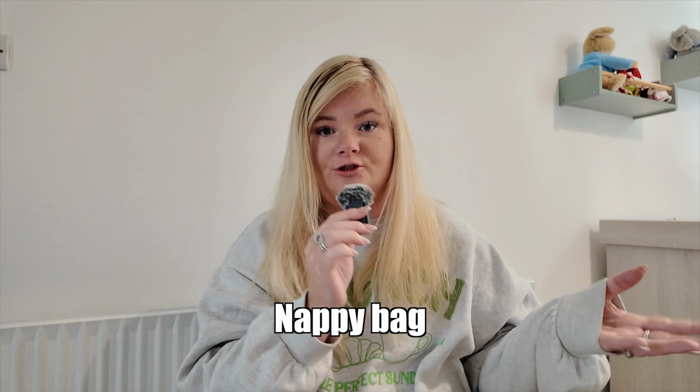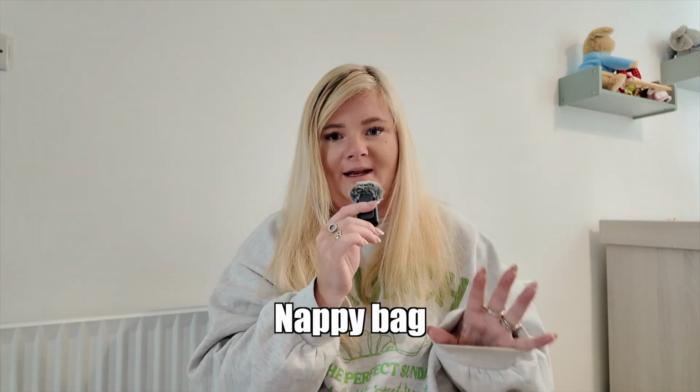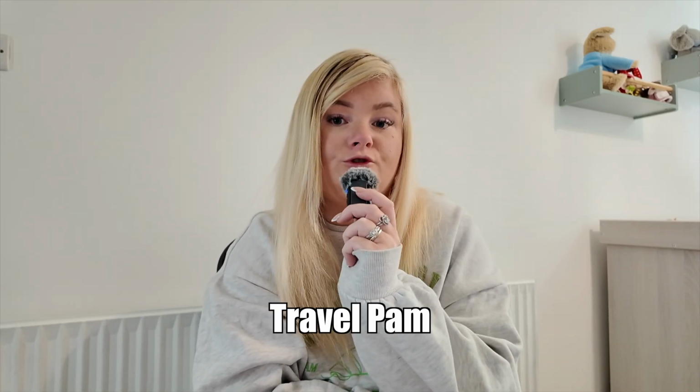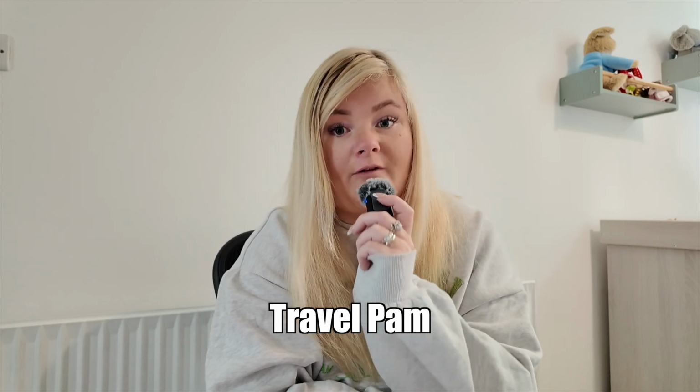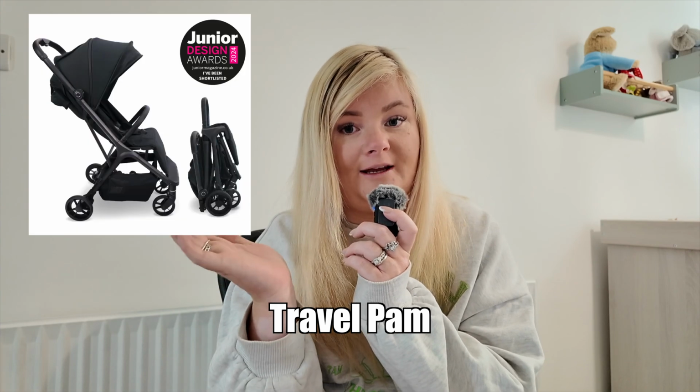The other thing with traveling, we just took CJ's rucksack, but I think that was a bad decision on our part. For the hand luggage, I would take his actual nappy bag, because you could fit more in it and it was just easier. When you board your flight, you can take your travel prams to the gate. The travel pram we used, I actually recommend. I'll leave it linked below and I'll put it on screen here. It folds right down. It's a good pram. It has a good hood on it for the shade.